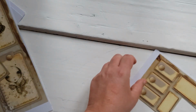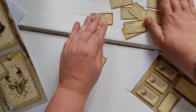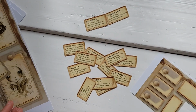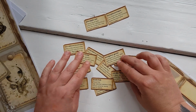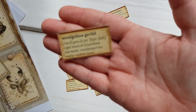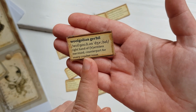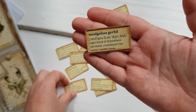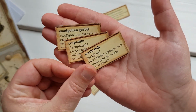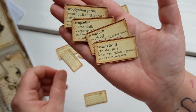In this item you will also get the definition labels of all those creatures, and as you can see, those little labels here have the name of the creatures on it. They have the way you have to say the word, and then you have a little explanation about those little guys that you can find in the collection of this kit.